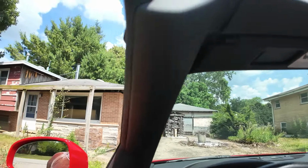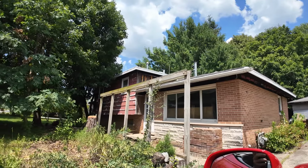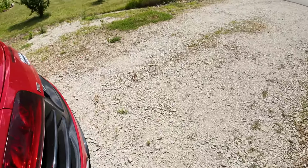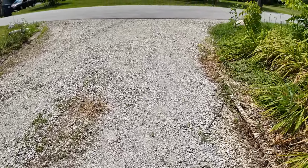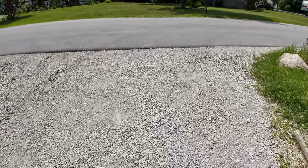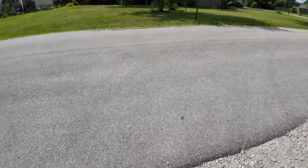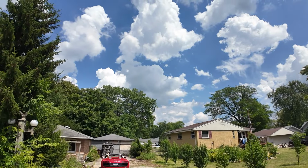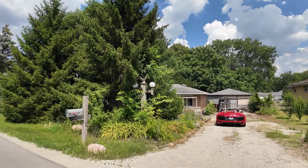Here we are. It ain't much, but it's honest work. So let's go start right back at the street. Gonna give a good overview of the property. So here's, oh, let me get this to focus.